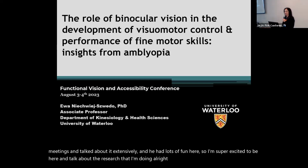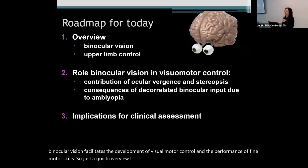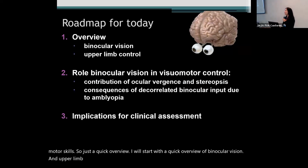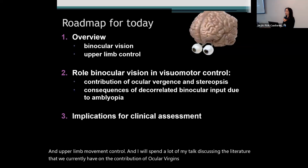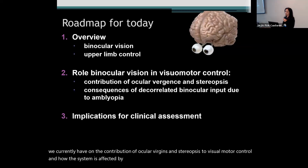In this talk, I will highlight how binocular vision facilitates the development of visual motor control and the performance of fine motor skills. Just a quick overview: I will start with a quick overview of binocular vision and upper limb movement control. I will spend a lot of my talk discussing the literature that we currently have on the contribution of ocular convergence and stereopsis to visual motor control and how the system is affected by amblyopia. And hopefully I will have some time to talk about the clinical implications that this work may have.